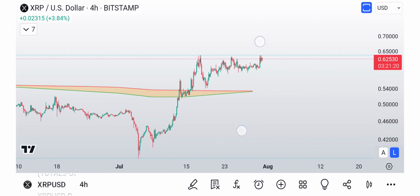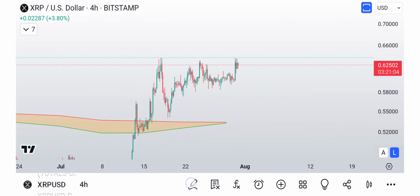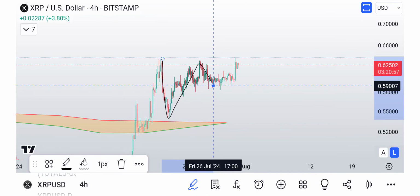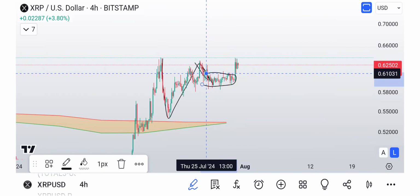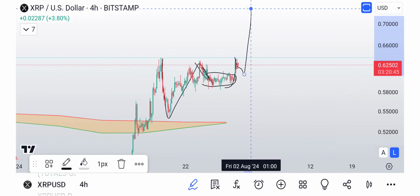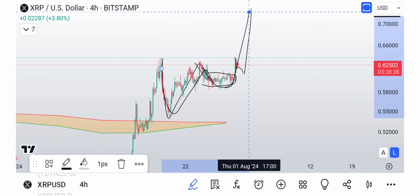The other idea is that, you know, the running flat is complete. So we have A, B, and this is C, and that's all we got. This was a little tiny C leg, right? And then we went flat, built a base, and now this is the breakout. We get a three-way pullback, and then we go literally to the moon. So this could be an ABC running flat, and that's all you can get.